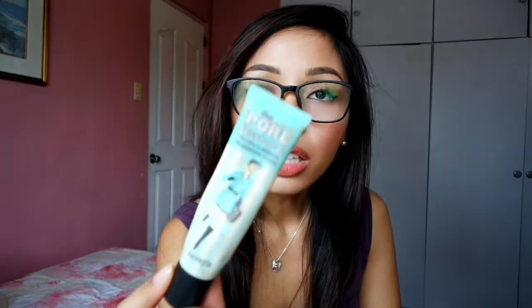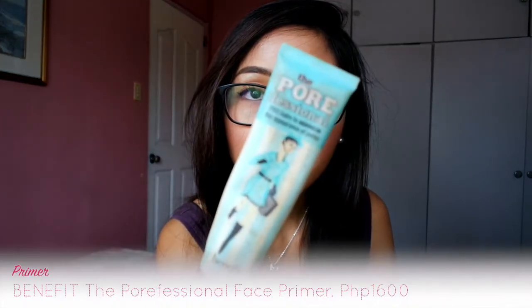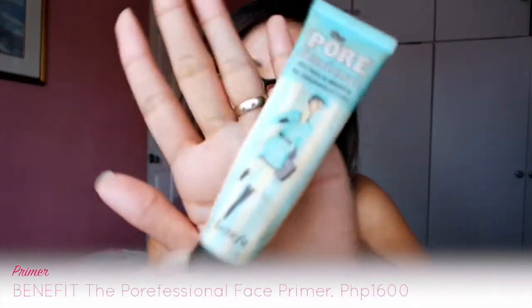Okay, finally, the third one is now a makeup product. And I'm just gonna mention this for the newbies out there, but I know this is very much a staple on every makeup addict's makeup bag. It's a primer, and it's the Porefessional.